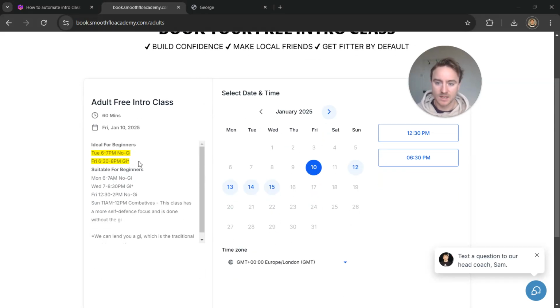Obviously, we can edit these things. As a side, for this owner, there were 2 classes that he initially advertised as, okay, these are the beginner classes you should come to if you're a beginner. However, sometimes people could not actually make those classes. So we added this as a caveat: these other ones are suitable for beginners, but they're not the ideal class. Obviously the more options you have, the more likely someone is to start doing jiu-jitsu. So we want to give as many options as possible for people to start, and we just explain that over here.